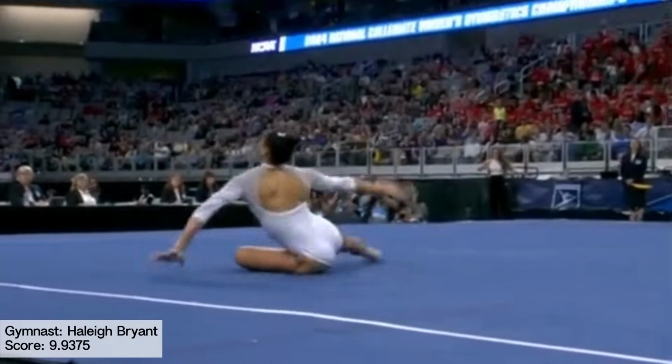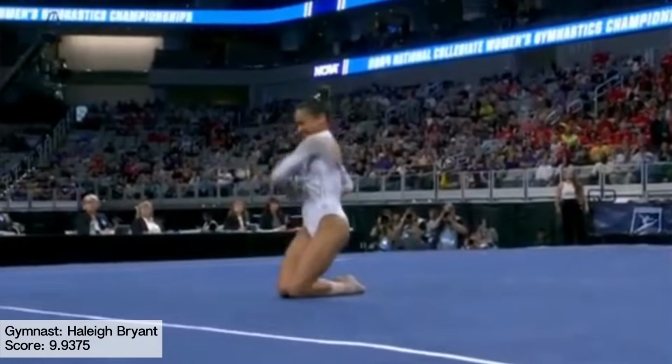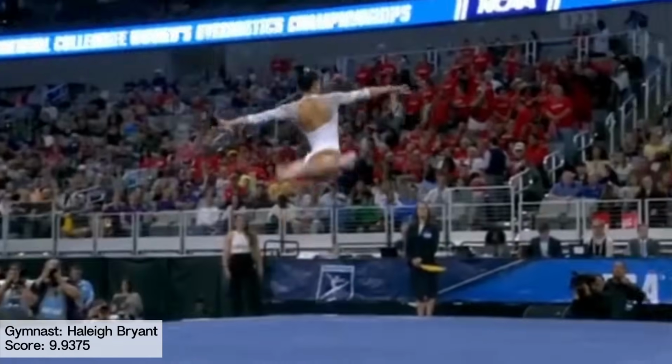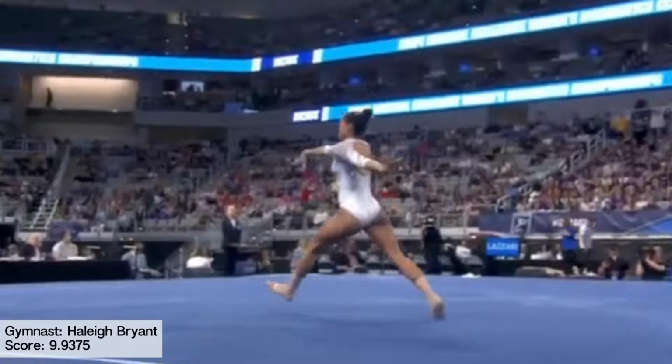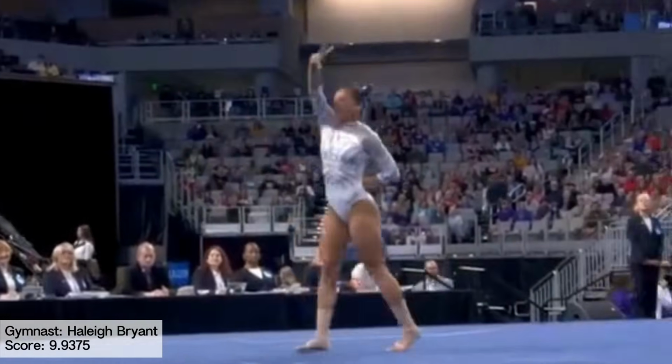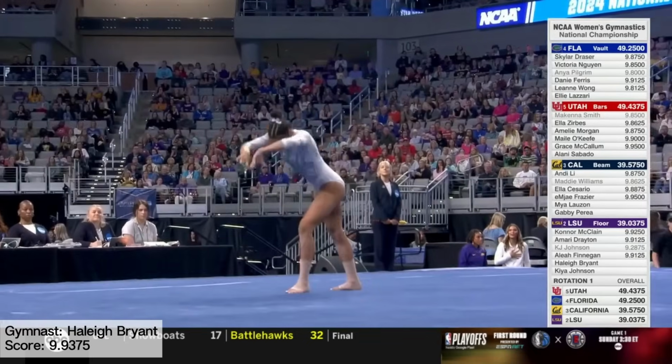The 1.5, that was beautiful because she was able to open her hips before the landing. Judges are paying attention to the body position in the air, and I could see she had enough height to open her body to be able to get that landing.